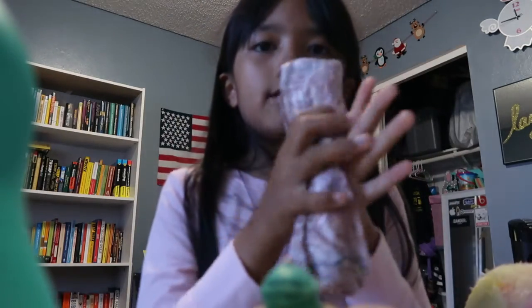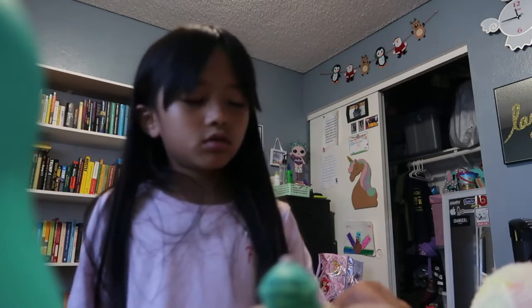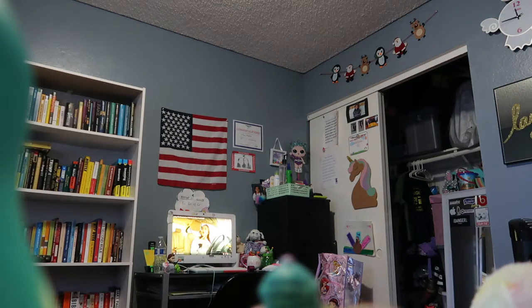R is for Rilakkuma Swiss roll. Really bad. S is for s'mores. It's really squishy. T is for Pop-Tart. Comment down below if you guys think I'm cheating. Hold on, you guys. There's nothing for you.